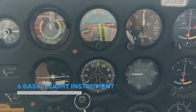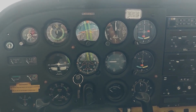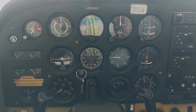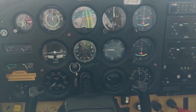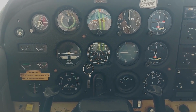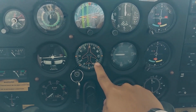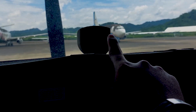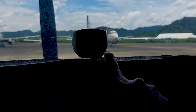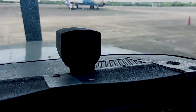But if we zoom out, mapapansin nyo madami, di ba? So I'm going to tell you guys naman kung ano yung other instruments na makikita natin sa aircraft. So na-mention ko kanina, we start first with the magnetic compass. Dapat si heading indicator always aligned with our magnetic compass, because our magnetic compass always seeks magnetic north and it is accurate. Hindi lang siya kita dito pero may compass dyan.